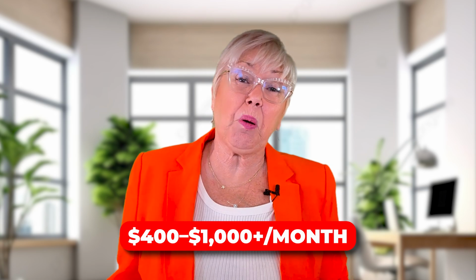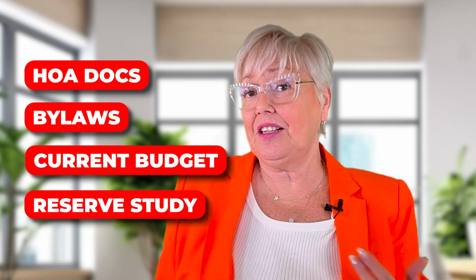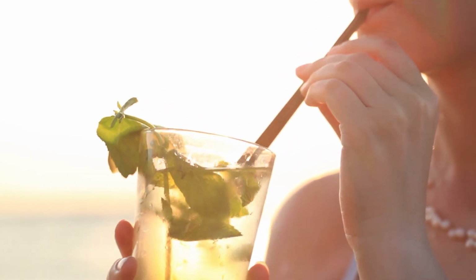And the fees? $400 to $1,000 plus per month. Sometimes they include flood insurance, and sometimes it's just for landscaping and a rusty elevator. Always ask for the HOA docs, the bylaws, the current budget, and the reserve study. And then let's sit down and try to interpret the legalese. But before we do, and once we're done, we'll sip something tropical.